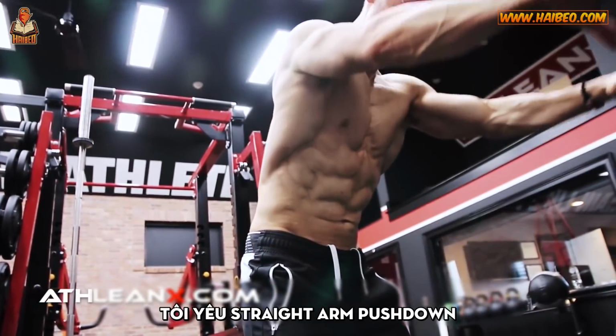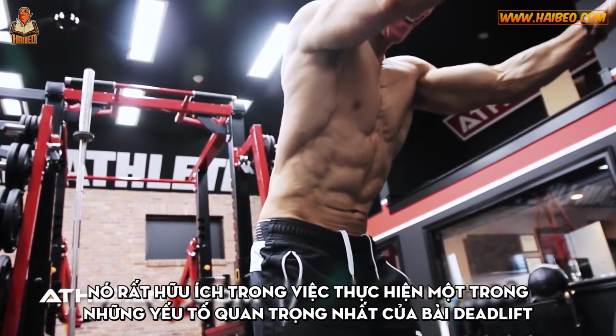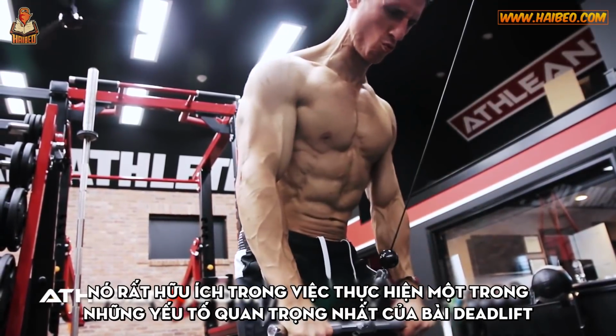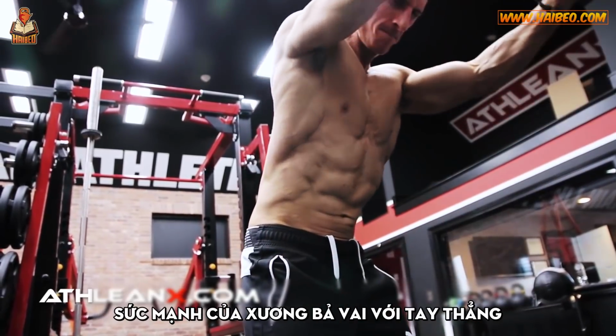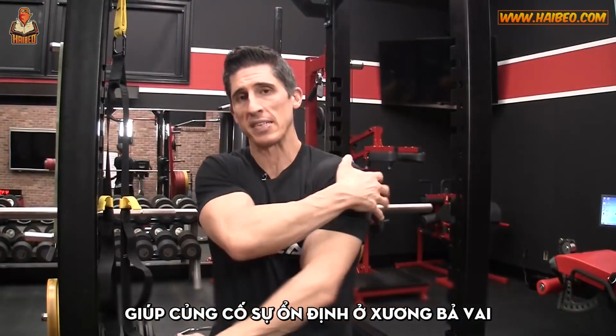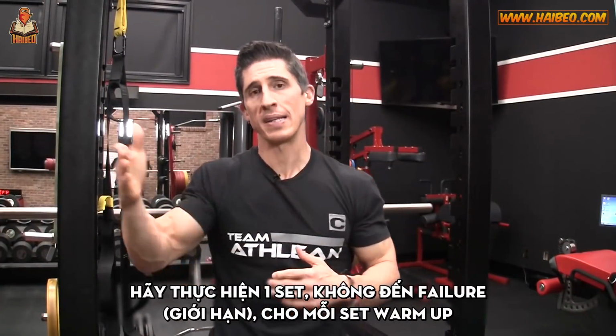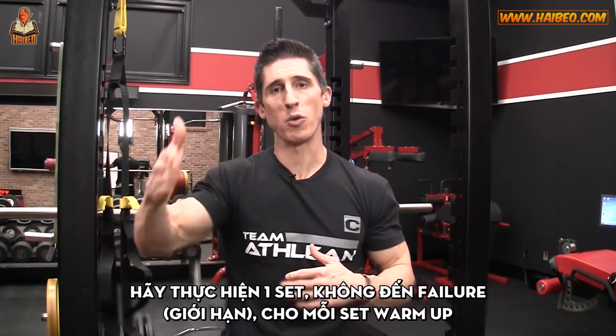Why? I love the straight arm push down. I think it's one of the most underutilized back exercises. It's one of the ones most helpful to ingraining one of the most critical elements of the deadlift, and that is the ability to perform straight arm scapular strength work, to provide and reinforce the stability of your shoulder blades to keep that upper body tightness when you do the lift. Do one set here, not to failure, each time you do a warm-up set.